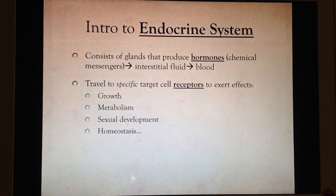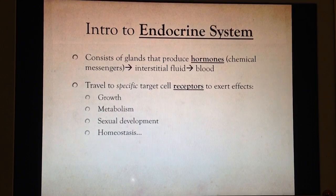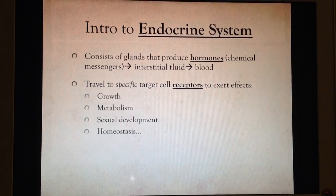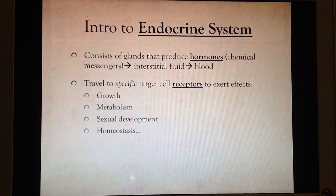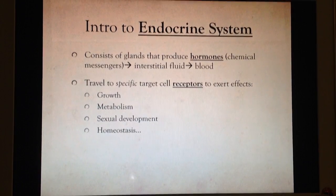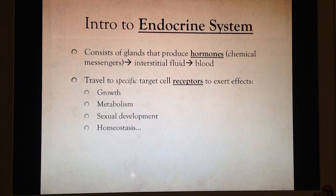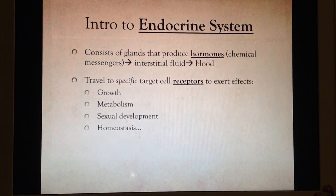So the major difference is going to be the fact that when you send a nervous message, let's say you put your hand on a hot stove, what is the goal? It's to remove your hand from the hot stove, right? So you want that to happen very quickly, and it does. But it also doesn't last very long, and it doesn't need to, because once your hand has been removed, which hopefully you do pretty quickly, then you don't need that signal anymore.